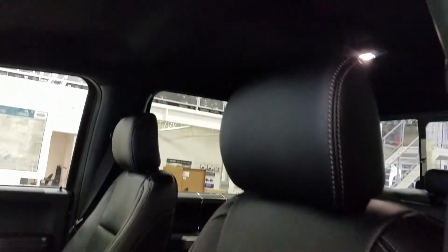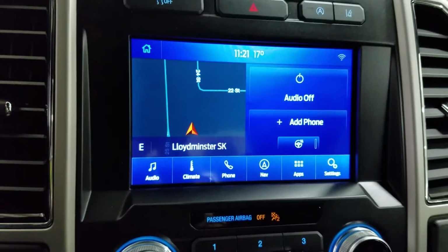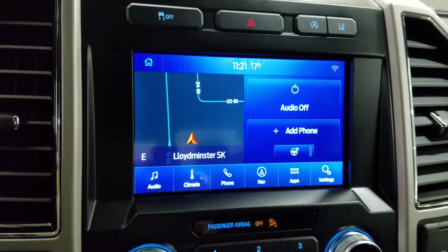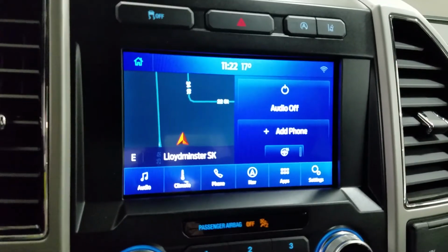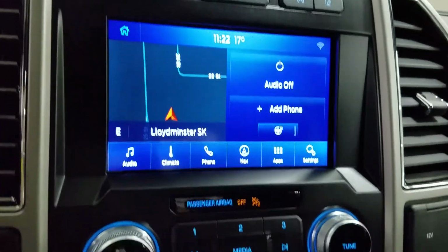And as we look down at our interior, we have our beautiful black leather seating that comes with fully adjustable seat with lumbar support for both driver and passenger. And as we look ahead, you'll see we have our Sync 3 8-inch touchscreen display, which allows for audio control, climate control, phone connectivity, navigation, as well as other apps, including Apple CarPlay and Android Auto. Our driver can also view the display of the rearview camera.